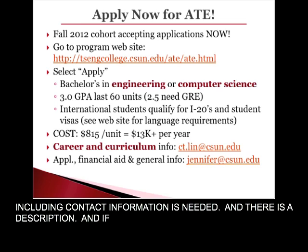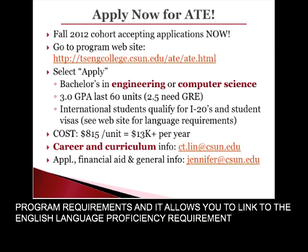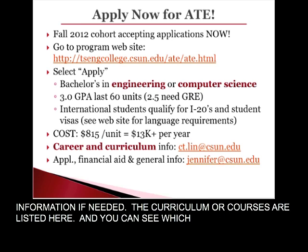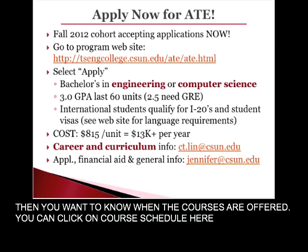If you look at the right navigation over here in green, we have the About the Program or the program homepage. Program requirements that we discussed earlier in terms of GPA. It also allows you to link to the English language proficiency requirement information if needed. The curriculum or courses are listed here so that you can see which courses are listed and their course descriptions. So first there's a list, then there are course descriptions, and of course then you want to know, well, when are these courses offered? So you can click on course schedule here, or you can click on it over here to find that schedule.